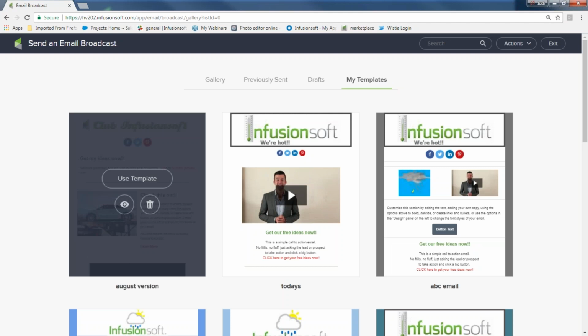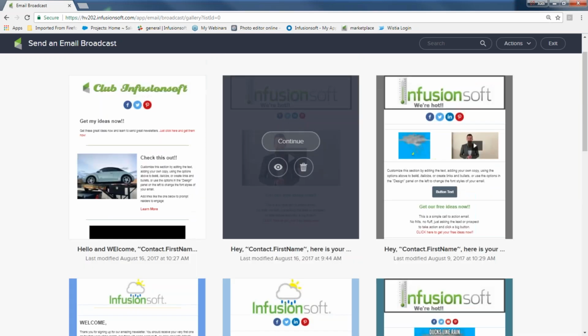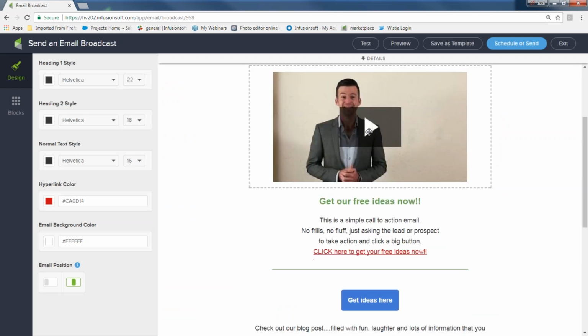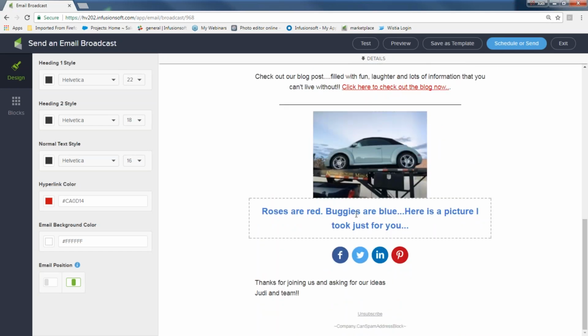And here's a template that I made today. I think I made one in my drafts. I think this one is the one that I made in my draft, so I'll send a different one right now. Let's go over it. Logo, social media, video, content, button, content, image.